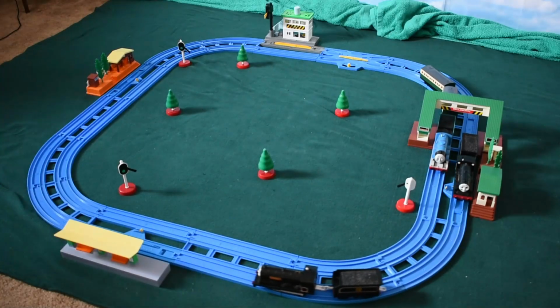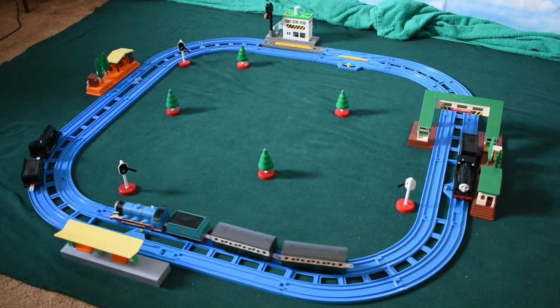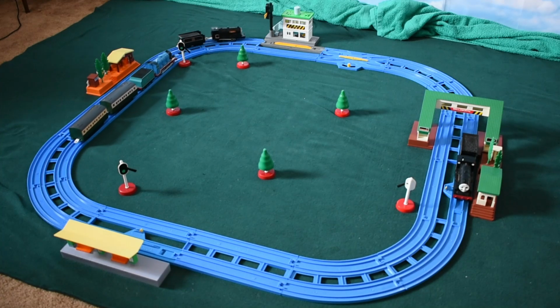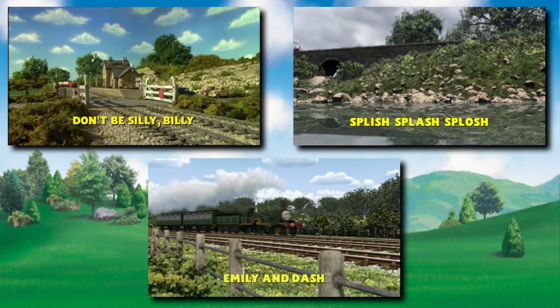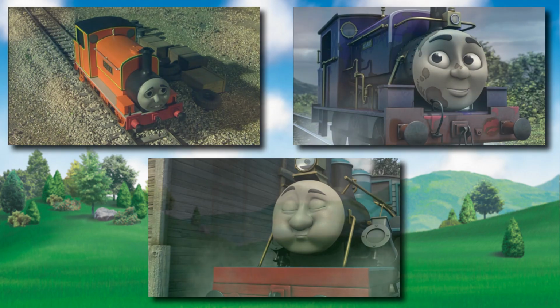So there we have it, Gordon and the Engineer. Going forward, I'm not sure how many Hit and CGI era episodes I want to cover, but this one was unique since the concept fits perfectly for Tomy. But episodes like Don't Be Silly Billy, Splish Splash Splosh, or Emily and Bash, where nothing worthwhile happens, or doesn't have something Tomy made that I can work off of, I'm not going to do it, even if it's requested. That being said though, I think there are episodes that could work from those eras, but I'll leave it to you all to find which ones you want to see.